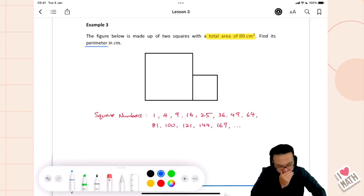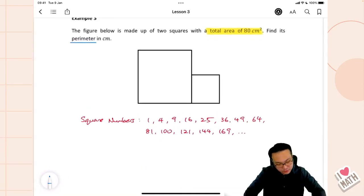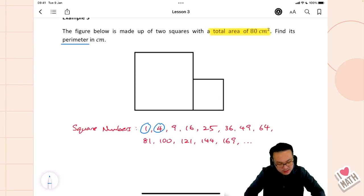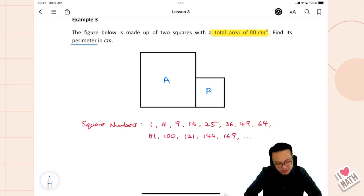So, what we're going to do is this. I've already mentioned to you that square numbers are numbers that give you the area of a square. Every single one of these numbers could be an area of a square. They are telling us we have two squares here, square A and square B, and that the total area is 80.